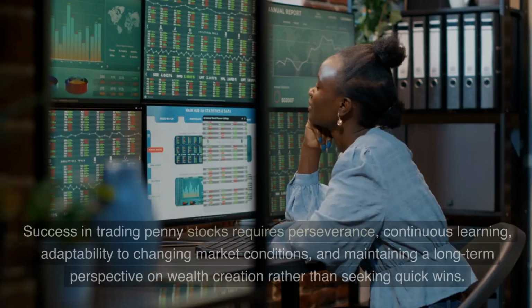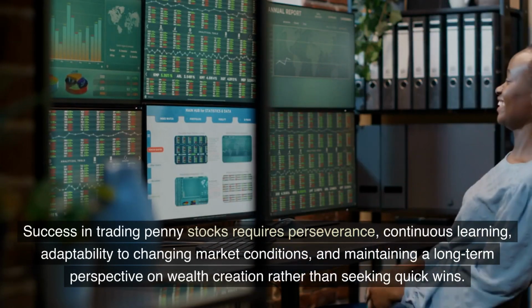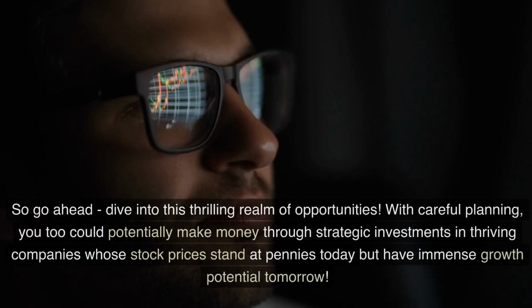So go ahead, dive into this thrilling realm of opportunities. With careful planning, you too could potentially make money through strategic investments in thriving companies whose stock prices stand at pennies today but have immense growth potential tomorrow.